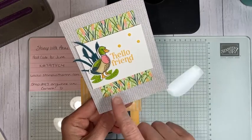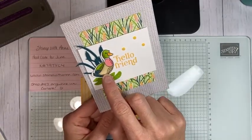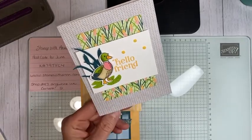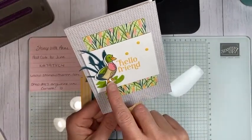I actually cased this one right from the catalog. I showed my team, and on Monday night I did some coloring on my Facebook Live. You can go to my YouTube channel or my blog, which is www.stampwithann, and you'll see the YouTube video along with all the measurements. I'll show you that other card.